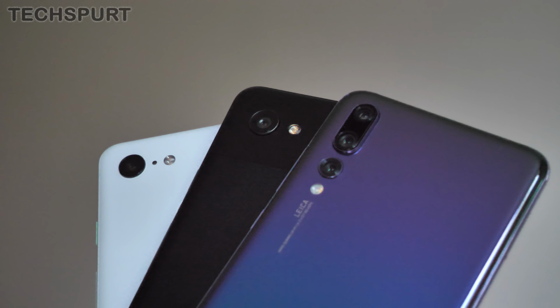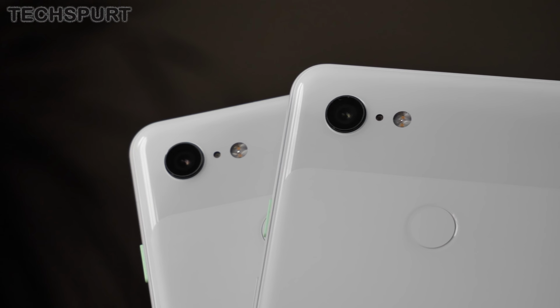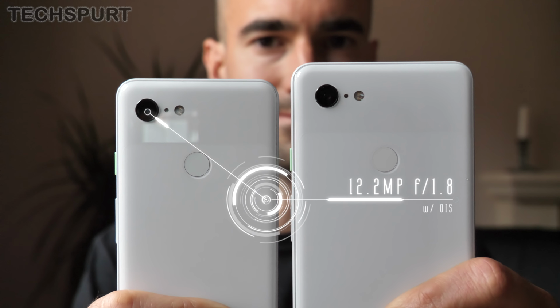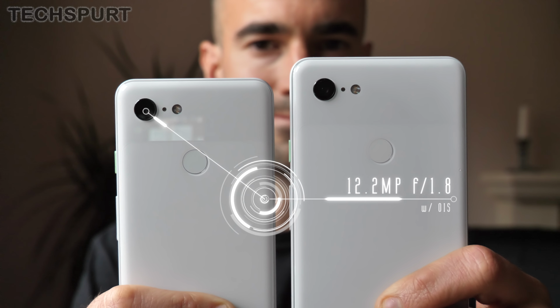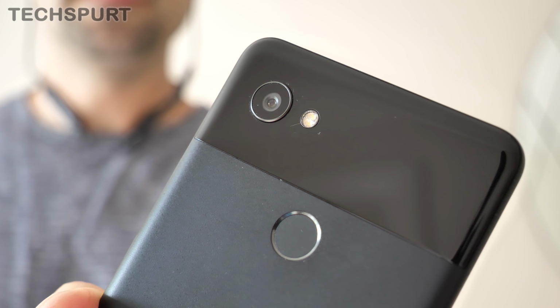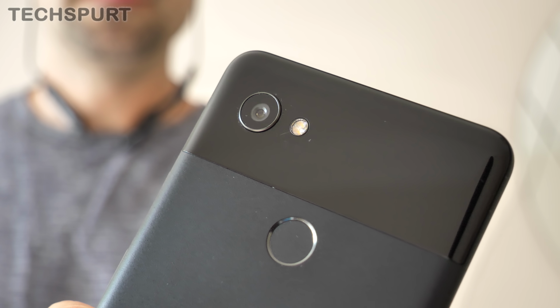Cheers. So first up, a quick look at those sexy specs. Both the Pixel 3 and the Pixel 3 XL sport the same camera hardware, a 12.2 megapixel single lens camera with an f1.8 aperture and a bit of OIS built in for good measure. That's the same basic specs as last year's Pixel 2 and Pixel 2 XL.